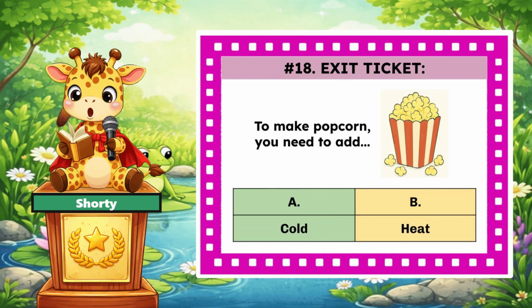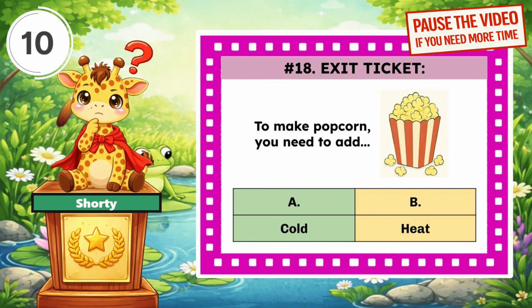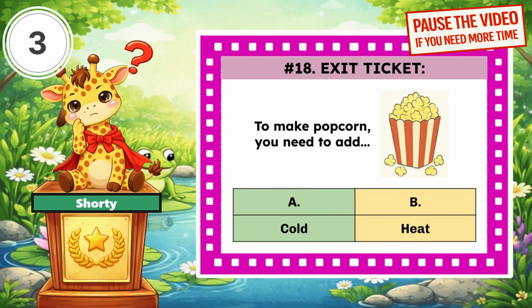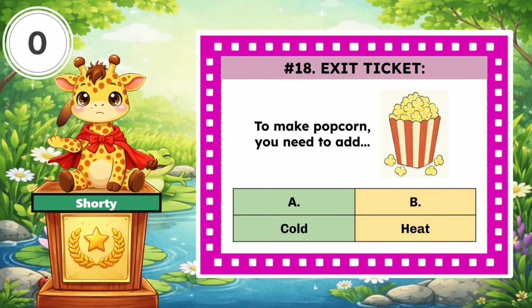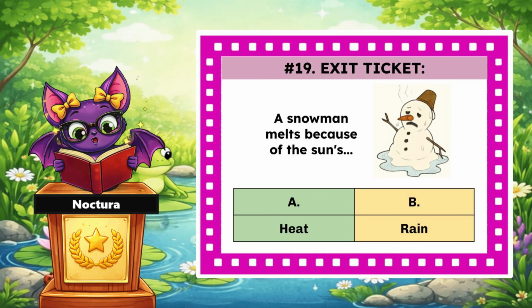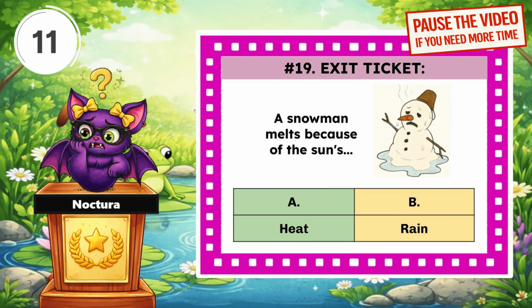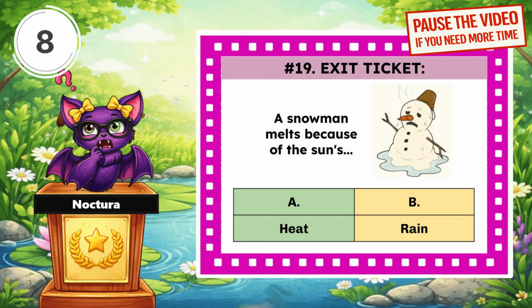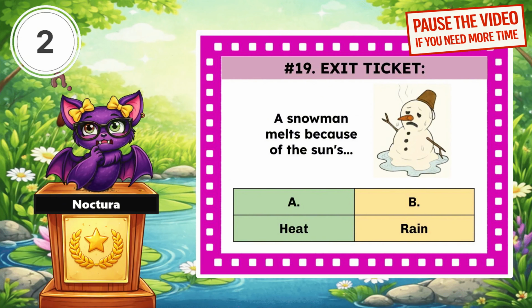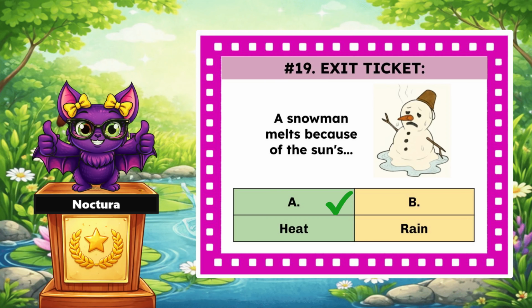To make popcorn, you need to add... and the correct answer is letter B, heat. A snowman melts because of the sun's... And the correct answer is letter A, heat.